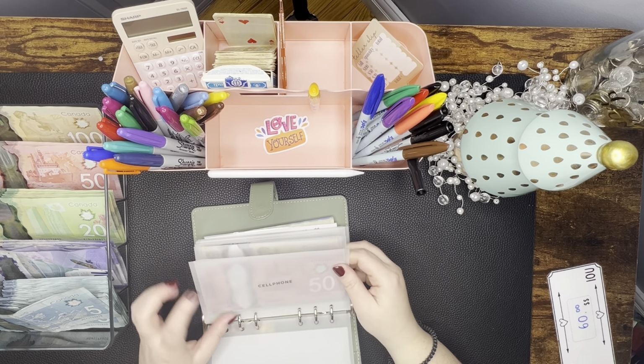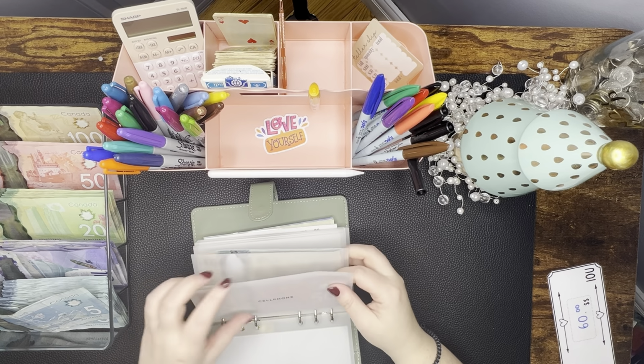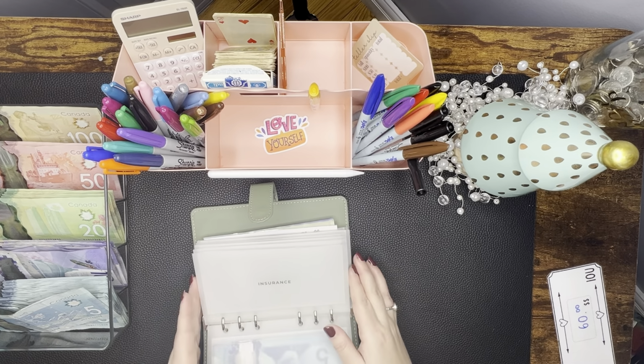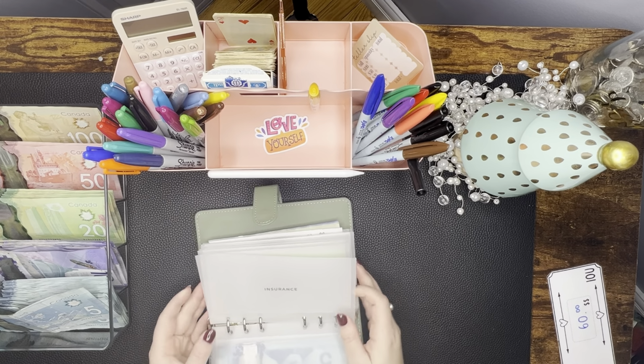And I think what I'll do is I'll go back and put some extra money in cell phone because I think there's only $75 in here and I want 90. And then we'll move on to insurance.